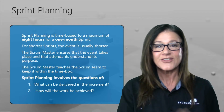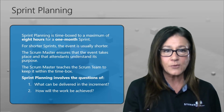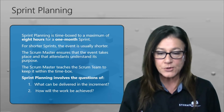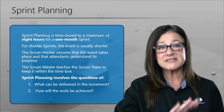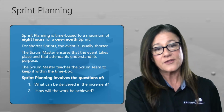That's going to be you, the IT manager. And so your job is going to make sure that, hey, we get what we need to get done, we keep it in the time frame that we've set, and we really focus on getting those plans together. We're trying to decide what can be delivered at the end of this 2 weeks. How will we achieve that work?